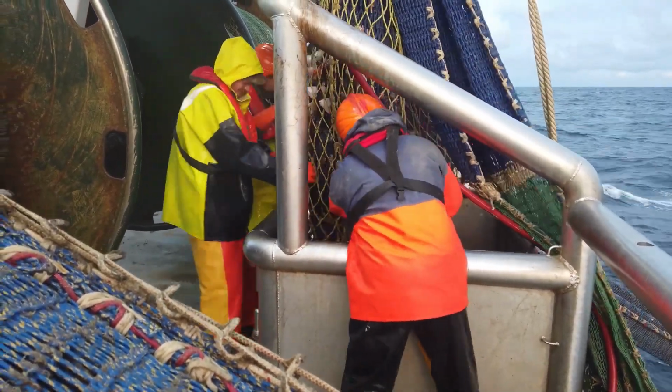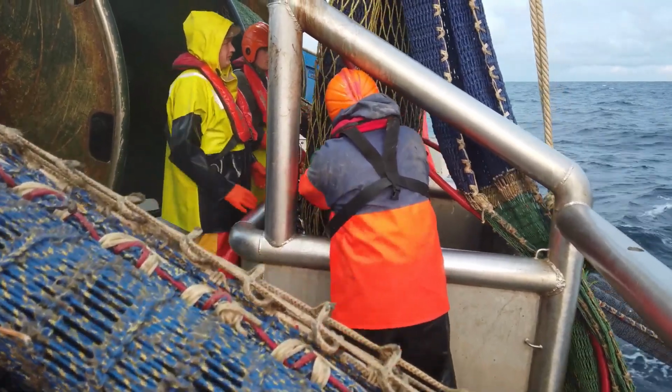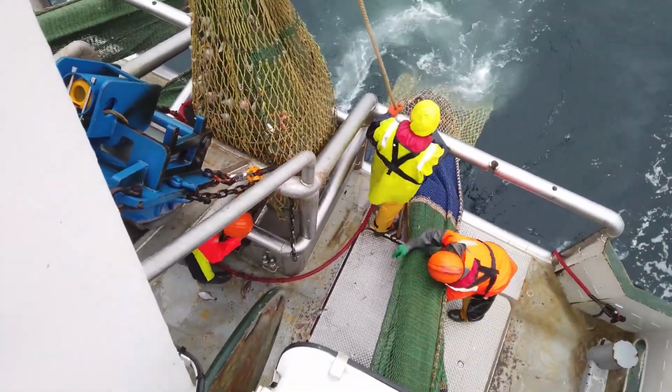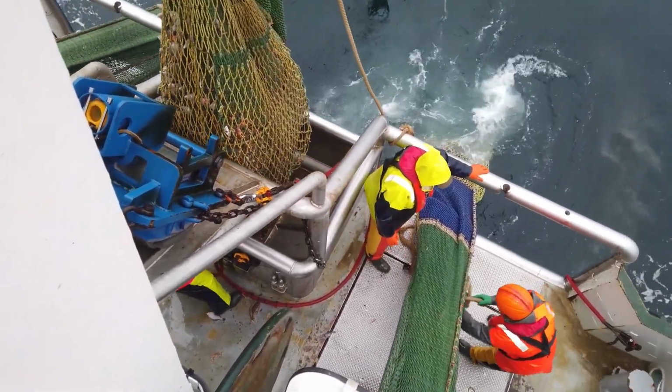Ensuring environmental protection. To minimize the impact on the seabed environment, Icelandic fishermen adhere to strict regulations on the time of towing and the areas where fishing is prohibited. Pulling the net onto the ship. Once the net is full of cod, the fishermen begin to pull the net onto the ship.